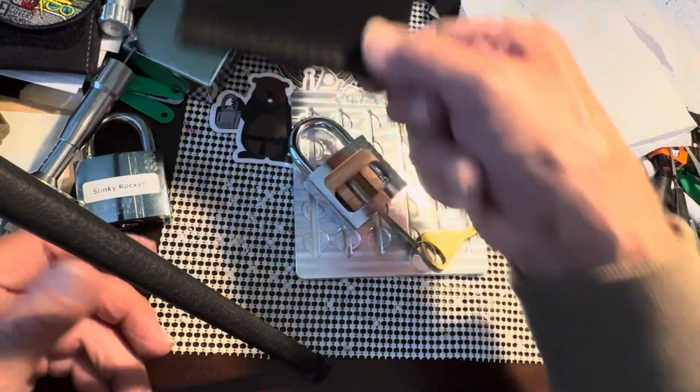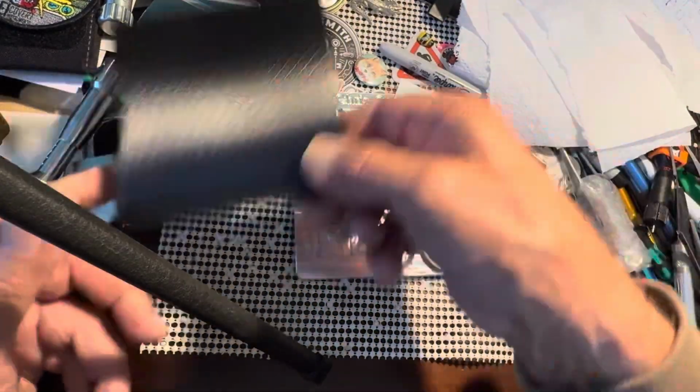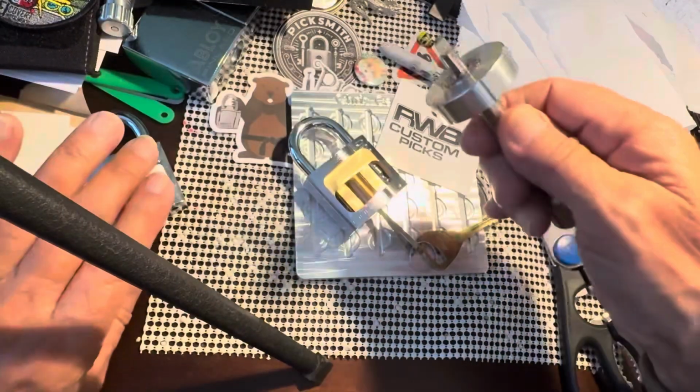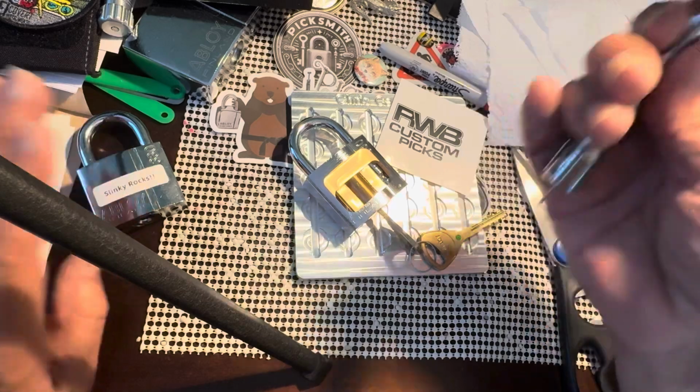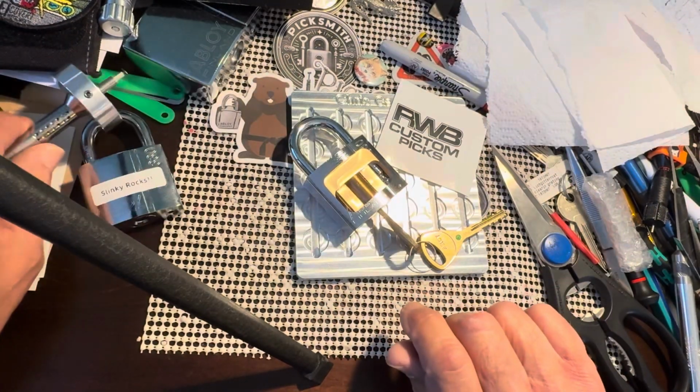Let's get some signage out here. RWB. Like I say, the best overall pick tool. The best options and the best price. Not to knock anybody else's, but really.